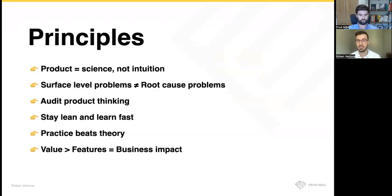And lastly but not least, my product principles. I think the main one is, for me, product is more a science than intuition. And this is my main learning from the program. Really following this structured approach, having data, is very important. The other one from customer interviewing is to differentiate surface level problems from root cause problems and always audit the product thinking. The value of staying lean to learn fast and pivot fast. And the other one is practice beats theory. I had a lot of theory in my back pocket, but actually going out there and in 8 weeks building a product is the most valuable thing and really differentiates ourselves.